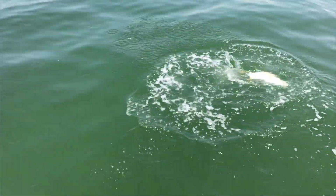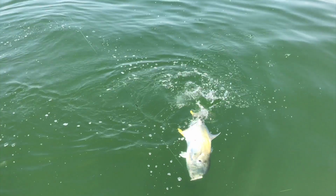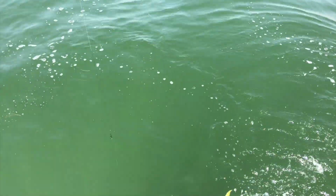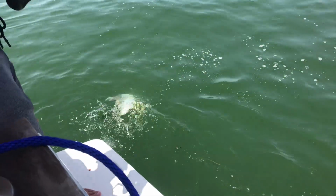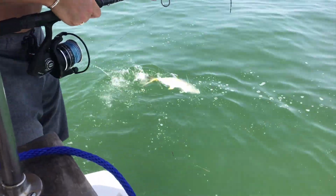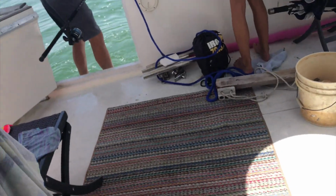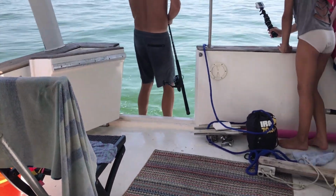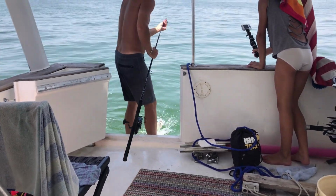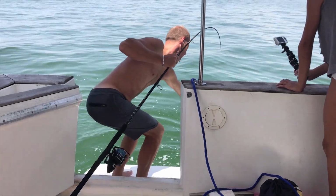Okay, here's what I'm gonna do. I'm gonna try and get him in the boat. Move this stuff for me. So I'm gonna try and bring him up. I'm gonna try and get my leader. I feel like just bring him straight in so everyone clear out of the way because he's not gonna like it. Yeah, clear out of the way, everybody. Jack! Wow. Jack found a jack.